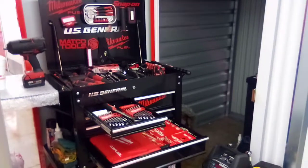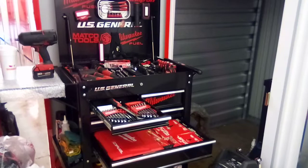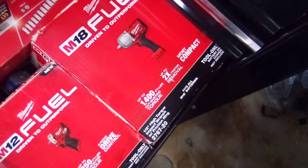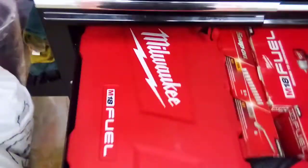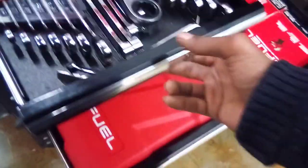Okay, before I begin, as you can notice, what I have sitting over here on a side tray next to my Dunkin' Donuts coffee, okay? This is the half-inch Milwaukee High Torque. To give you the part number, as you can see here, it is the 2767-20 model, okay? Just as well, you see that I have the 3H drive, and down here I have the M18 Fuel brushless quarter-inch hex impact driver.